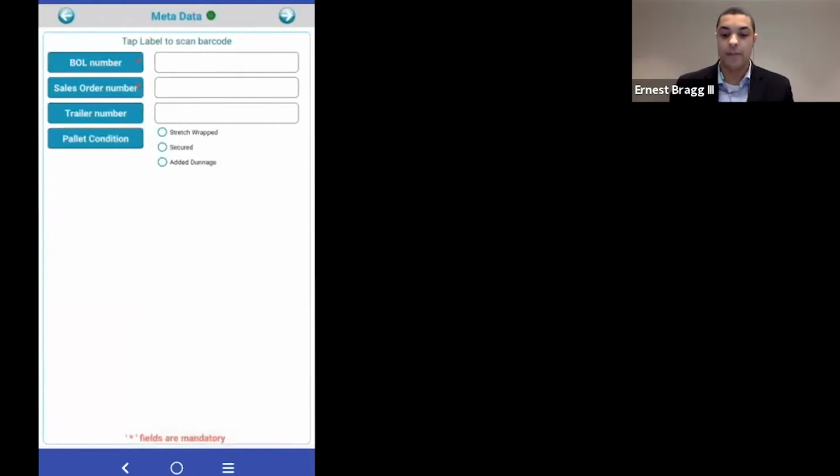And that brings you to the metadata screen. This is probably one of the most important pieces of this. What LoadProof does really well is high-speed capturing. We just took 3 photos really quickly, with high-speed tagging with appropriate metadata. This is the metadata piece, and this is a customizable form to your process.